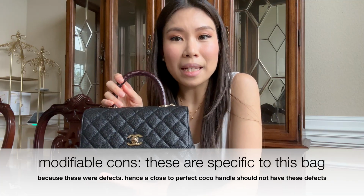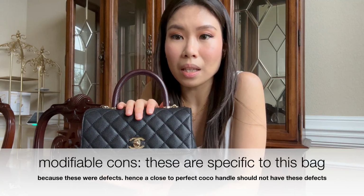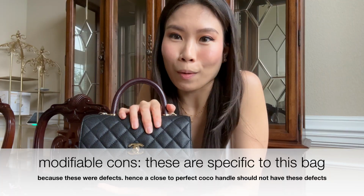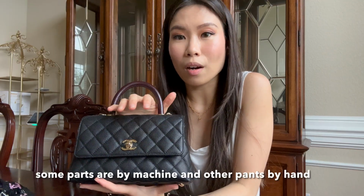Now, the other complaints that I have about this bag specifically, you can avoid as long as you choose a good Coco handle. As you know, their bags are mostly handmade. It's not going to be perfect. There's always going to be some form of defect somewhere. That's just how Chanel is. And I know it's crazy that they keep increasing the price when they can't get it close to perfect. But your goal, if you really care, there's some people that go and shop, they just ask, hey, give me this, and then they look at it, looks great, and then leave.